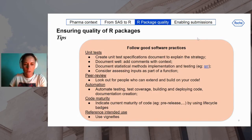Consider assessing also inputs as part of a function. This means to consider checks that can be, for example, performed on inputs and on logical outputs and intermediate values, to minimize the risk of the package function being used with inputs that were unexpected by the developers.